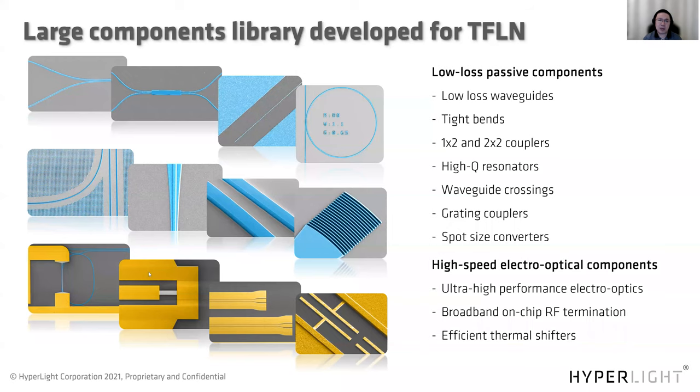And of course, to make a great photonic platform, you need additional components other than just the EO modulators. So this is very fortunate because the index, like I mentioned, is around 2.2. So there's a lot of research in silicon or in silicon nitride that can be easily leveraged to develop these.